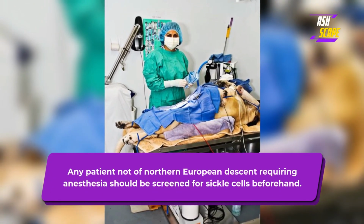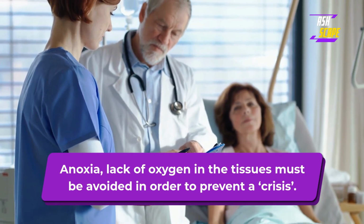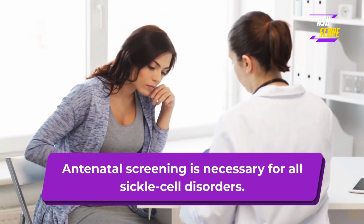Any patient not of Northern European descent requiring anesthesia should be screened for sickle cells beforehand. Anoxia, lack of oxygen in the tissues, must be avoided in order to prevent a crisis. Antenatal screening is necessary for all sickle cell disorders.